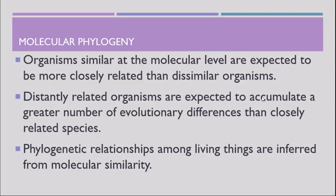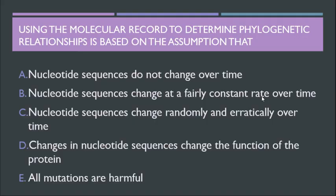And again, organisms that are similar to each other at the molecular level are going to be more closely related than dissimilar organisms, and distantly related organisms accumulate a greater number of evolutionary differences than closely related species. Phylogenetic relationships are much more sound if they are based on this molecular similarity and difference idea. So using the molecular record to determine phylogenetic relationships is based on the assumption that: A, nucleotide sequences don't change over time; B, nucleotide sequences change at a fairly constant rate over time; C, nucleotide sequences change randomly and erratically over time; D, changes in nucleotide sequences change the function of the protein, or all mutations are harmful.